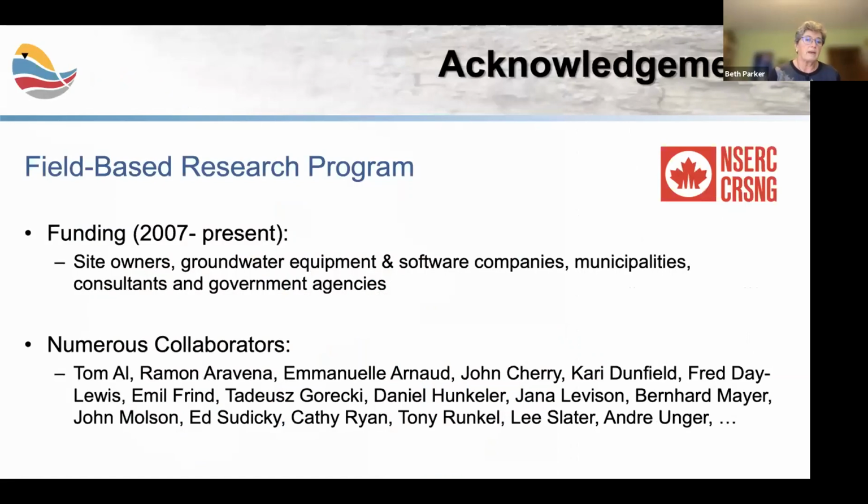Now, this field-based research program is funded by private landowners and groundwater equipment and manufacturing companies, along with municipalities and consultants. And often we're leveraging these funds with government support, especially NSERC. And because of the variety of field systems that are multidisciplinary, there's a strong propensity for collaboration, and these collaborations happen to last for many years.